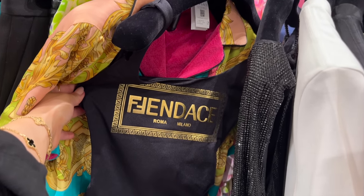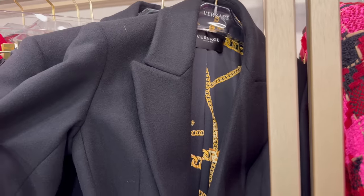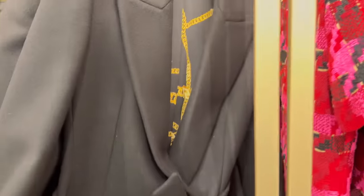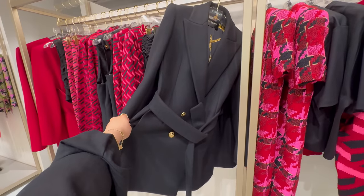More Fendace. They have the swimsuit. 157 for the swimsuit. Guys, I'm obsessed with this. It's a wool blazer, like a coat with Versace Medusa buttons, and look at the lining inside. This is gorgeous. Look how stunning.